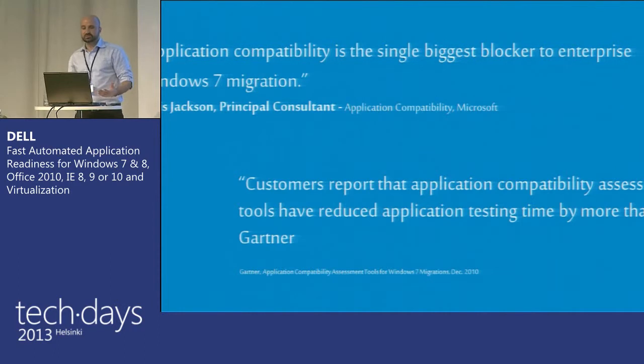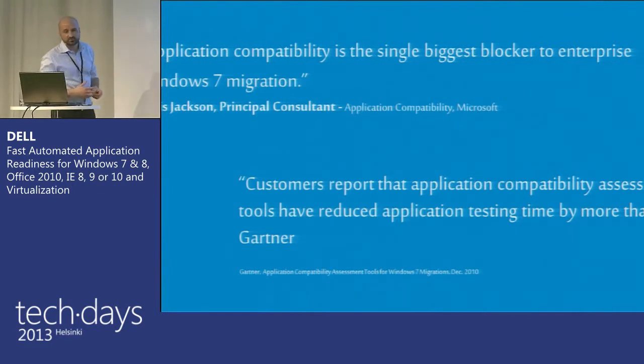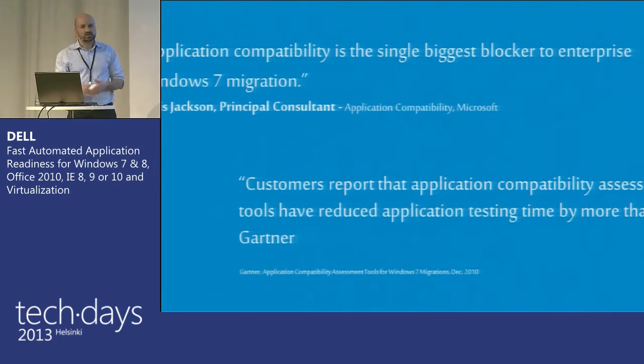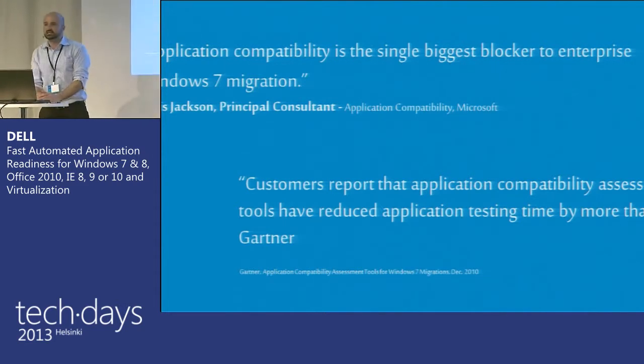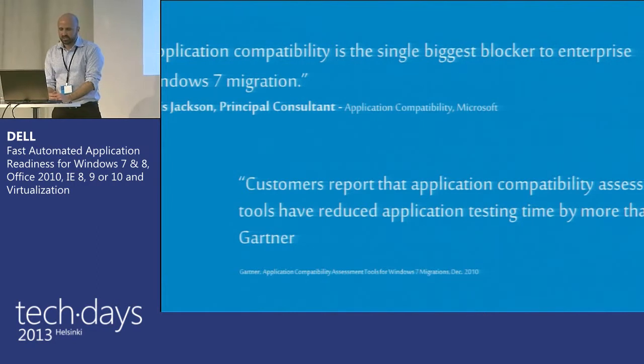What we're going to be talking about here is application compatibility. According to Chris Jackson, Microsoft Principal Consultant, also known as Mr. App Compat at Microsoft, application compatibility is the single biggest blocker to enterprise Windows 7, Windows 8 migrations. So there is a strong need to assess for compatibility all the apps that you have been using on Windows XP when you want to move them to 7.